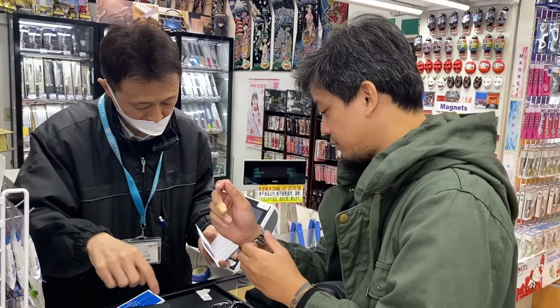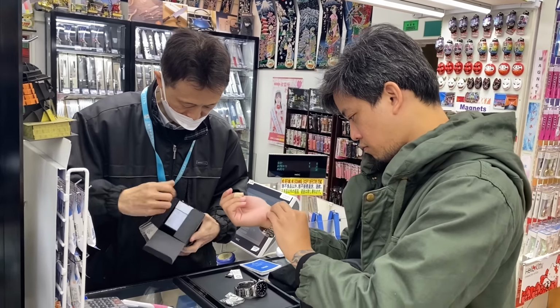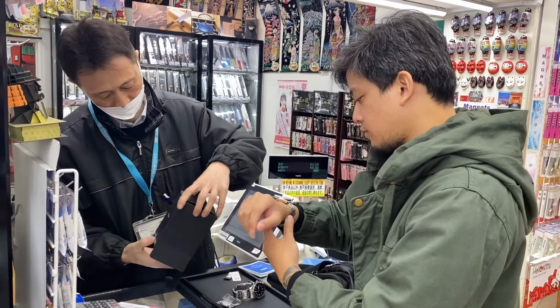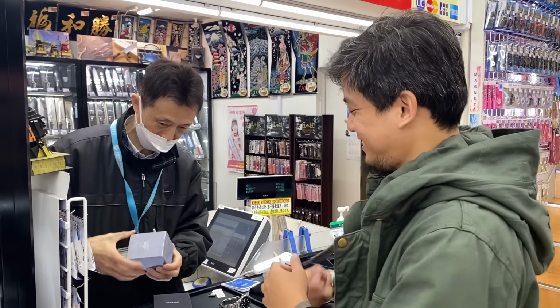Again, the name of the store is AKKY. If you are planning to buy a watch and you will go to Akihabara, make sure to give it a try. Just have a quick look inside the store and definitely you'll find something that might interest you.